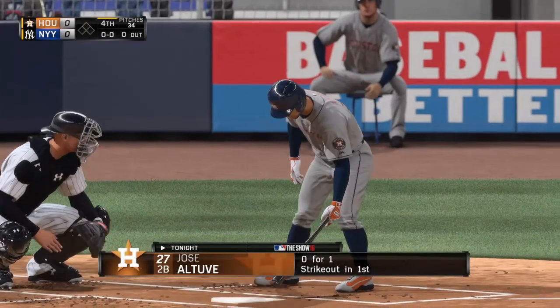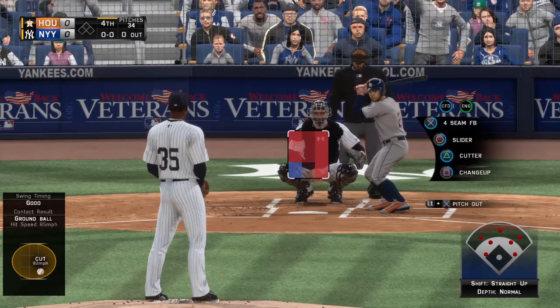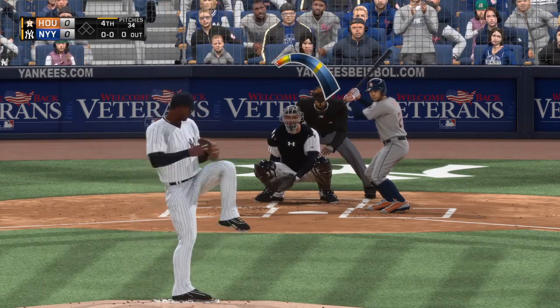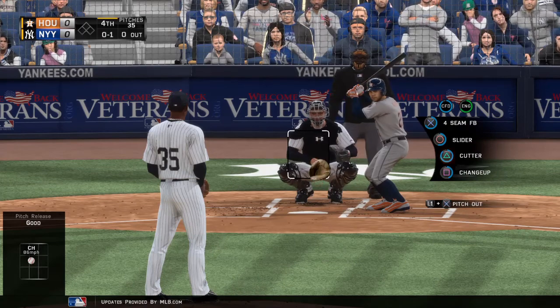Jose Altuve will stand in now. He took home the Silver Slugger Award in the American League a year ago. Jose Altuve. Took a little off, and it's in for a called strike one.